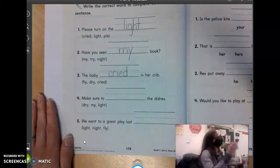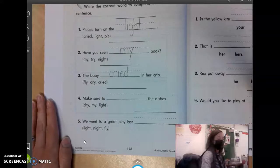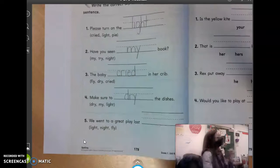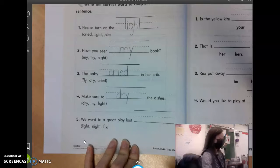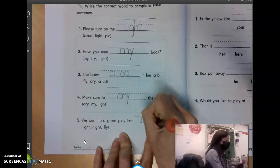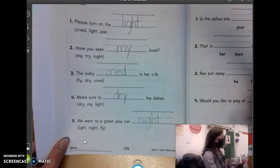Number four, Logan? Good, make sure to dry the dishes. Good. D-R-Y. Number five, Parker? Good, we went to a great play last night. Good. Play. Like when you go see a play, like people are acting in a play, like they're on a play.